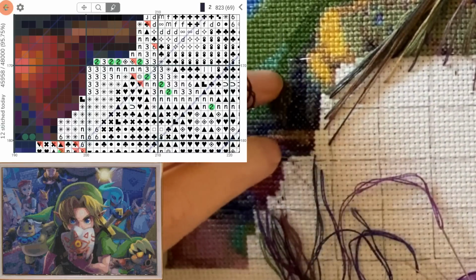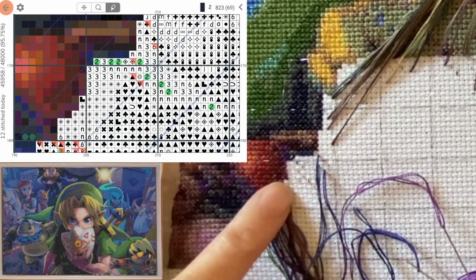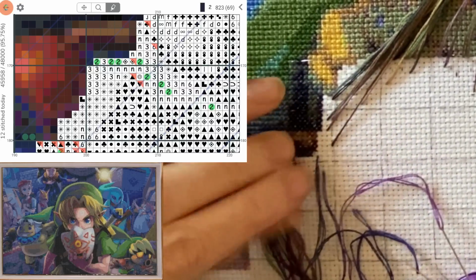So again, it ended up a bit less diagonal, almost straight here, but that's all right. I mean, in the end, the edges will be straight because it's a full coverage piece, so yeah.